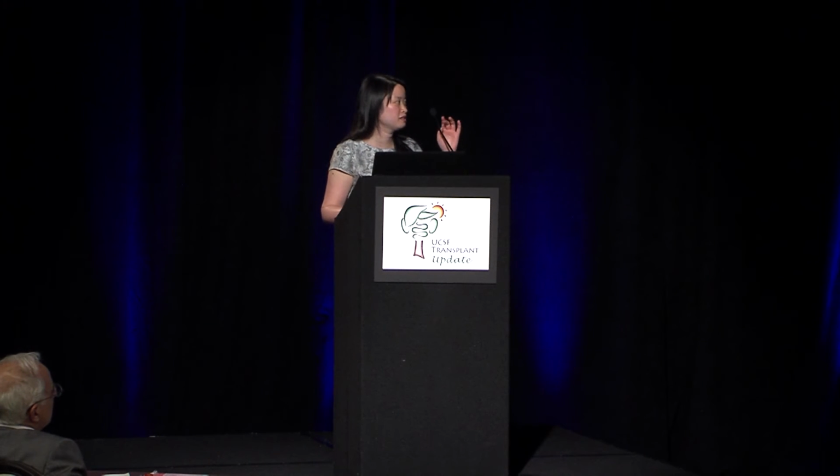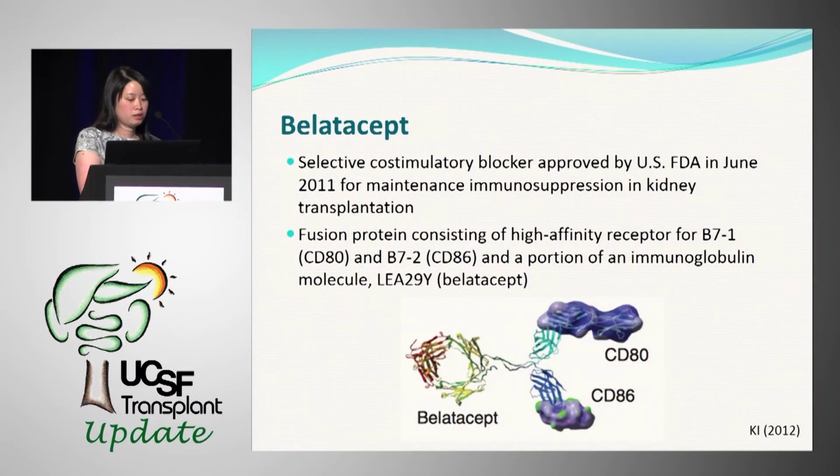I wanted to take this time to discuss how we could use the tools of precision medicine to optimize the outcomes of one of our latest immunosuppressant medications, Belatacept. So Belatacept is a co-stimulatory blocker. It's composed of an Fc fragment of IgG connected to the extracellular component of CTLA4 that has very high affinity for B7-1 as well as B7-2 on the antigen-presenting cells.